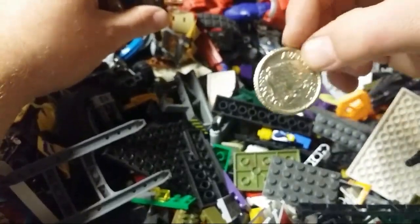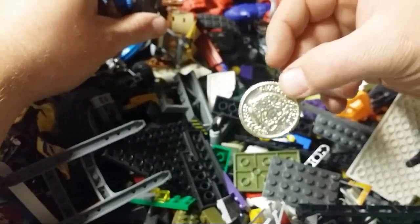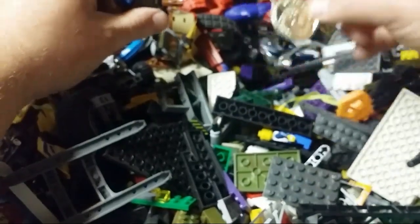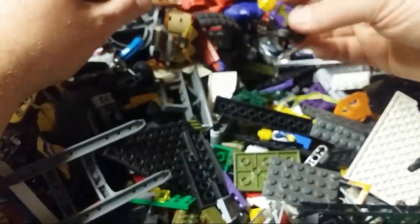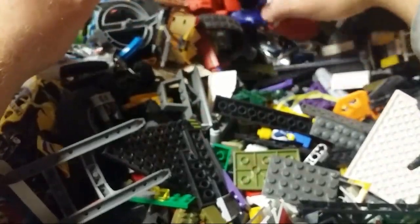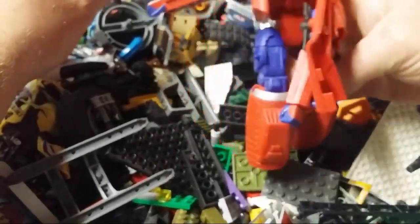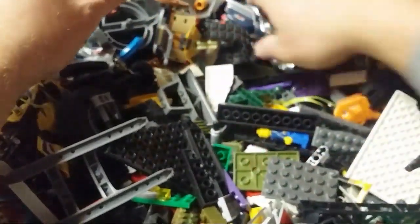Oh man, look at this. This has got to be worth something. Little Lego minifigures. What is this? A wannabe Transformer? Spider-Man Transformer? Yeah. Here we go.